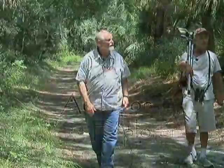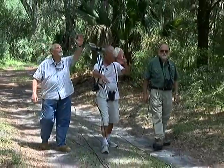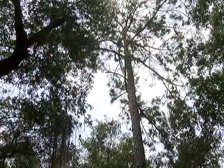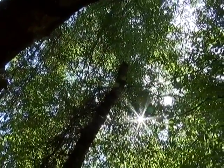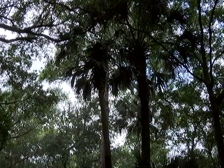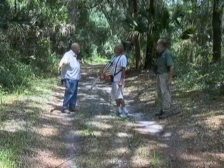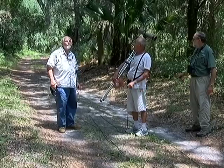Fellas, we're walking along through basically an uplands area here. Right here in front of us, we've got a pine that's 80, 90 feet tall. We have a big live oak over here, other oaks and cabbage palms. Some big cabbage palms in here. And this part of the trail right here is just beautiful. This is scenic. No other way to say it.